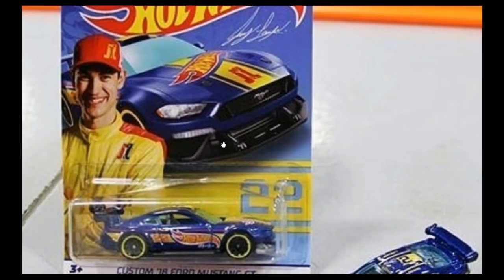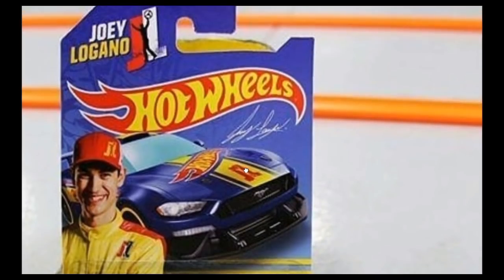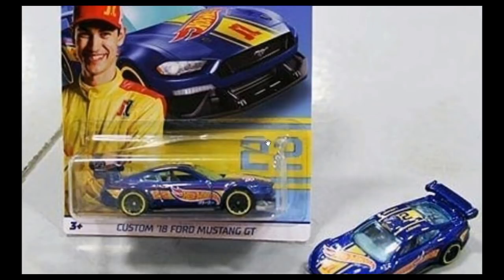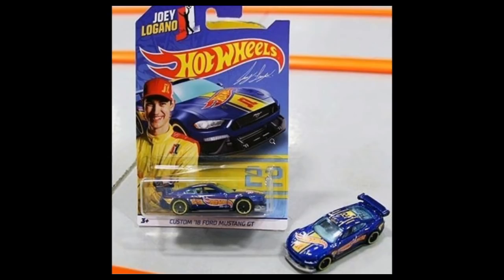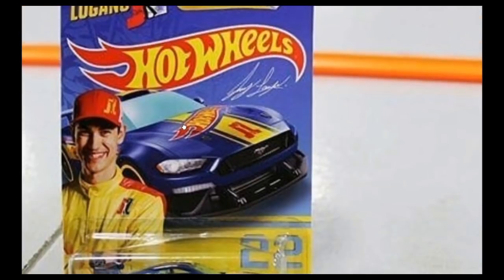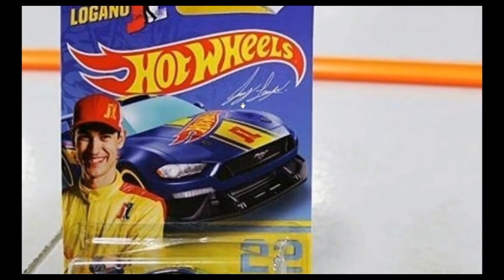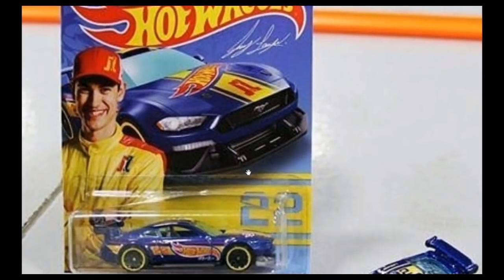And next here we have a collaboration between Joey Logano and Hot Wheels. So they have the custom 2018 Ford Mustang GT, and the art on this card just looks amazing. So check out that art card here, and also it has the signature of Joey Logano printed on the art.